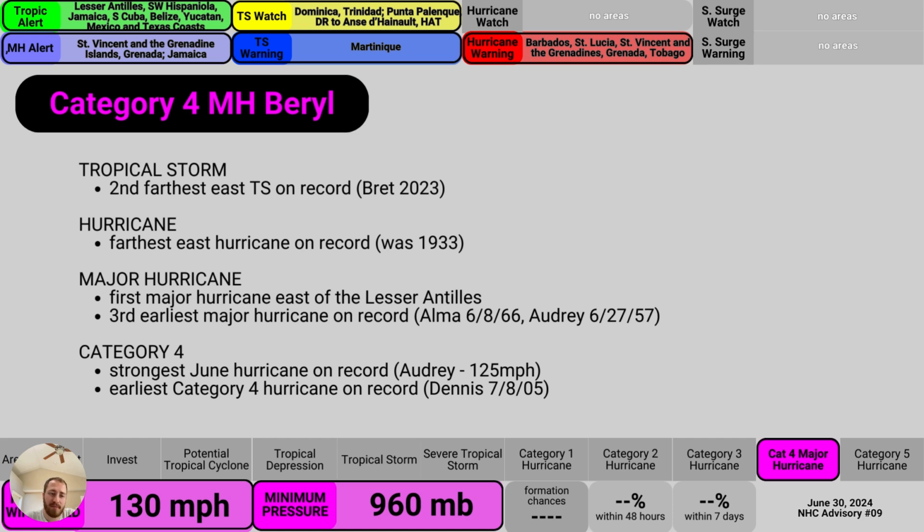It was also, as it became a Category 4 earlier this afternoon, the strongest June hurricane on record. Yeah, sure, it's the last day of June. That record was held by Audrey's 125 miles per hour, and it became the earliest Category 4 hurricane on record, the first storm ever to reach Category 4 strength in the first 6 months of the calendar year. The record was held by Dennis in 2005.